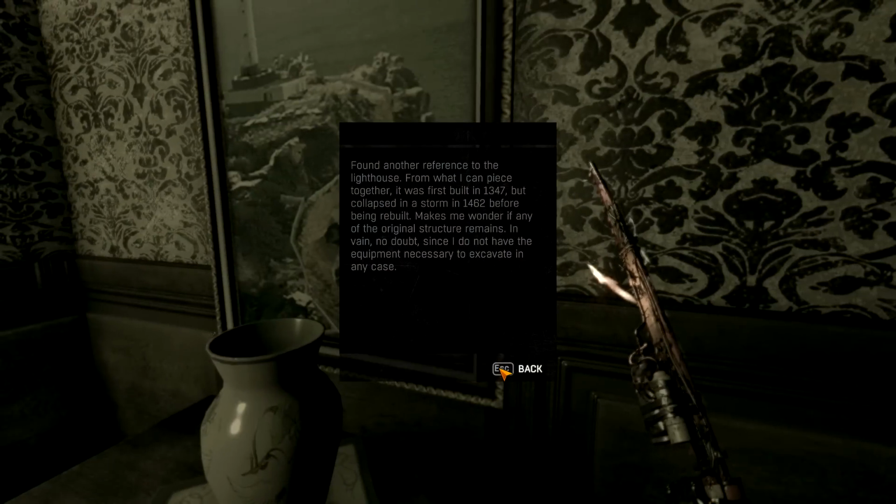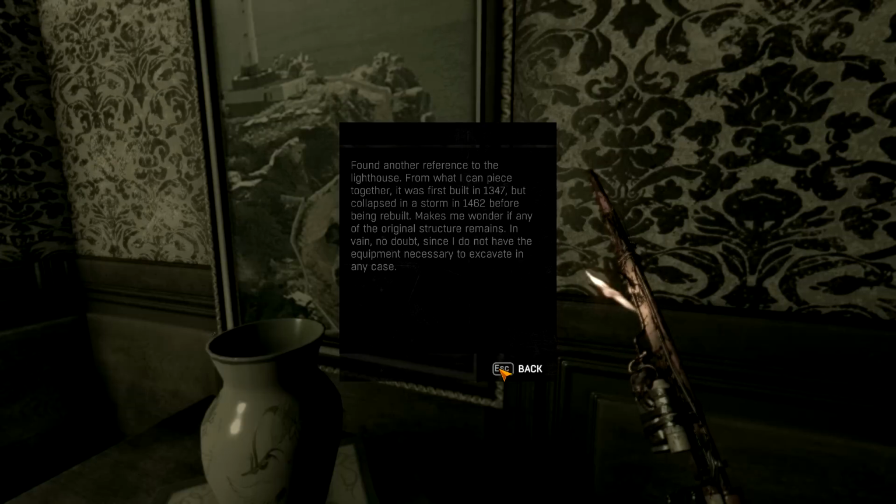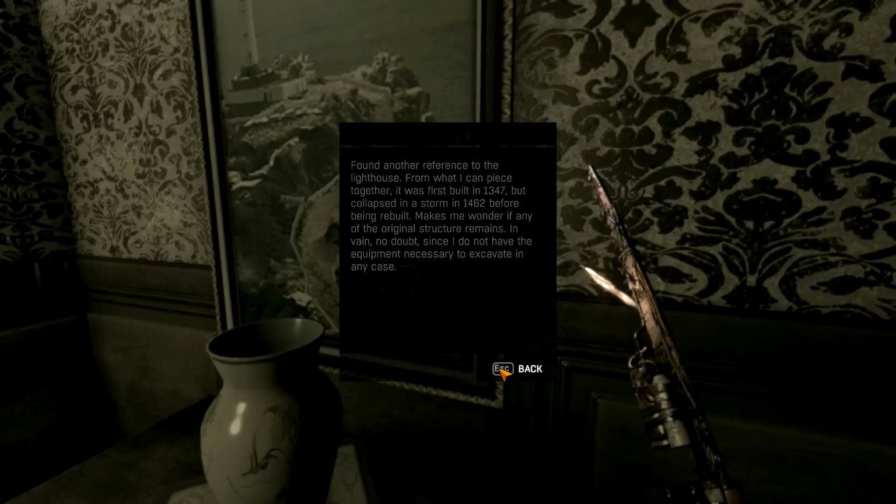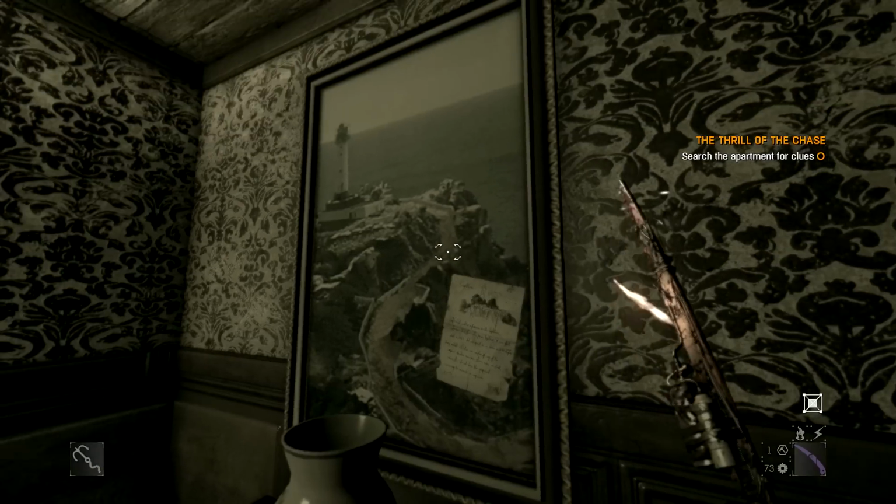Found another reference to the lighthouse. From what I can see or piece together, it was first built in 1347, but collapsed in a storm in 1462 before being rebuilt. Makes me wonder if any of the original structure remains in the vein. No doubt, since I do not have the equipment necessary to excavate in any case.